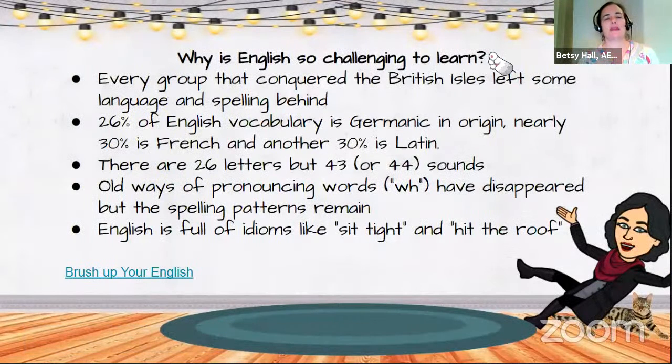And let's think a little bit about why English is so challenging to learn. Usually at this point, I ask how many people are not native English speakers. I'm guessing that's true for some of you, that you are not native English speakers, that you had to learn to read and write in English. And so you have a good understanding of how difficult English is to learn. One of the main reasons is that England and the British Isles, being islands, were open to invaders and conquerors. So everybody that came and conquered over the last 1,000 years, 1,500 years, left language and spelling behind.